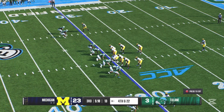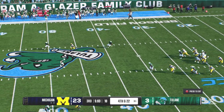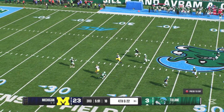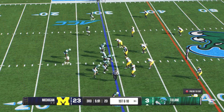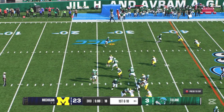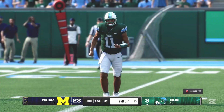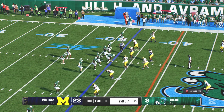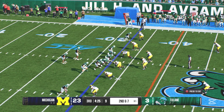The Wolverines line up to punt it away. Getting our first look of the afternoon at the punter. No return coming here. Fair catch is signaled for and made just shy of the 30. The Tulane offense headed back onto the field. Pulls it, fired, complete. And they pick up just a few on that completion. Tackled almost immediately. They're well short of the first down.